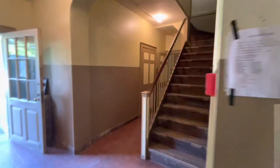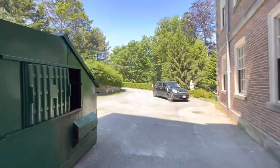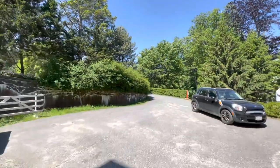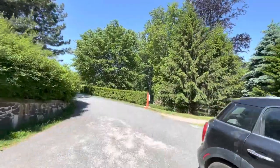And this, not sure what this is though. I believe this is an older elevator, but I'm not sure if it's acceptable. But that's just a peek through the back, but we're just gonna go to the front. If there's a way to get in here.